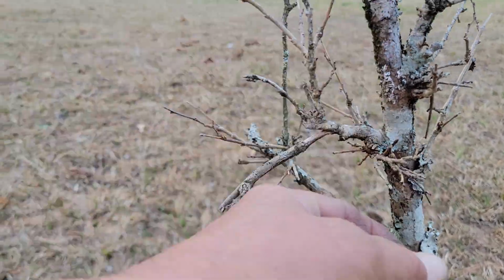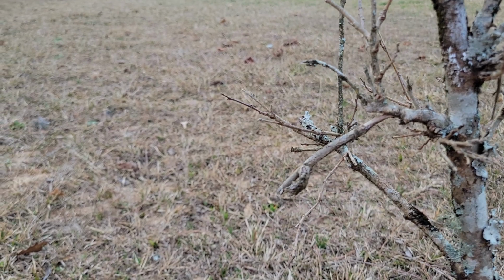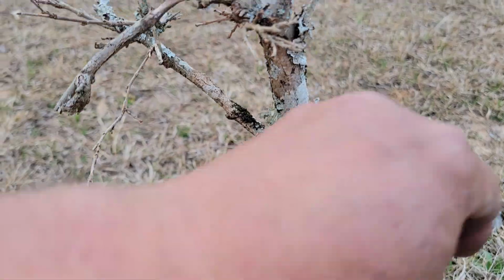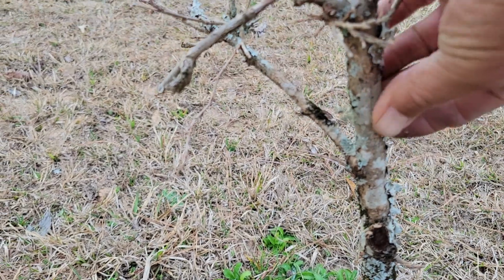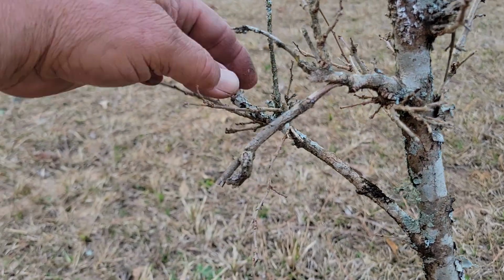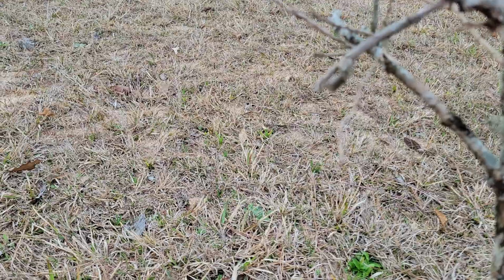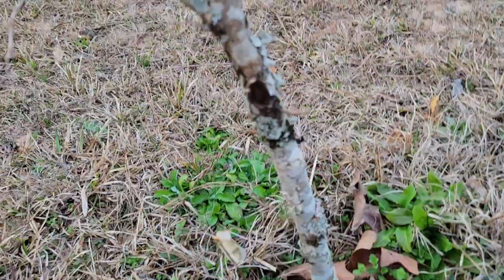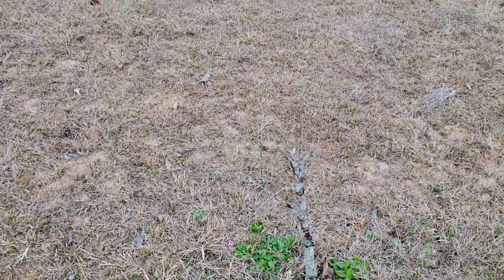So I pruned it back this year, hoping I could make it grow some new limbs. I don't know what to think about this stuff here, but I'm hoping it will thrive this year and grow a bunch. I always worry about people running over this tree. This tree is $30 or $39, y'all. It's not cheap. But if I get a chance, I'm going to buy a couple more.